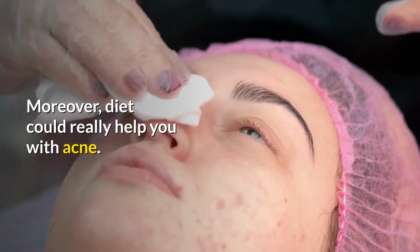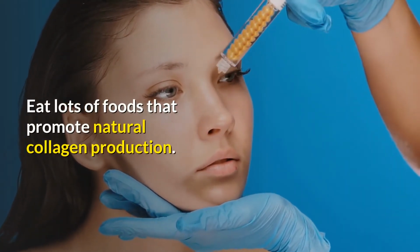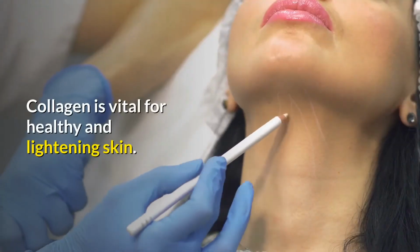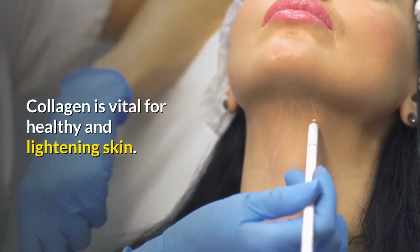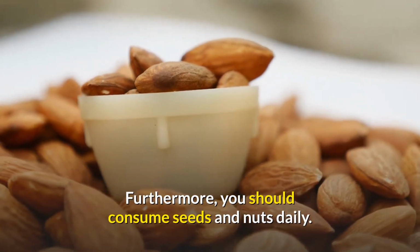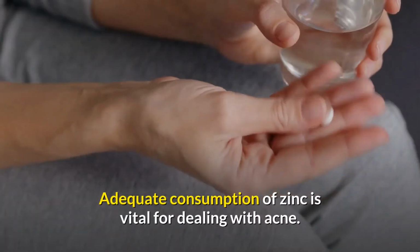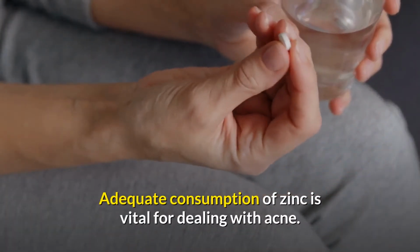Moreover, diet could really help you with acne. Eat lots of foods that promote natural collagen production. Collagen is vital for healthy and lightening skin. Furthermore, you should consume seeds and nuts daily. They are the best plant-based sources of zinc. Adequate consumption of zinc is vital for dealing with acne.